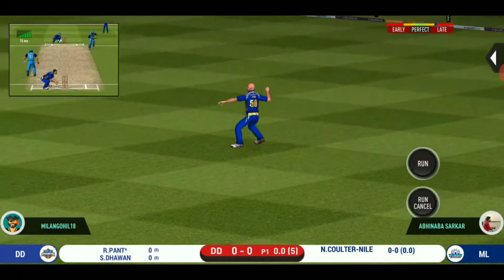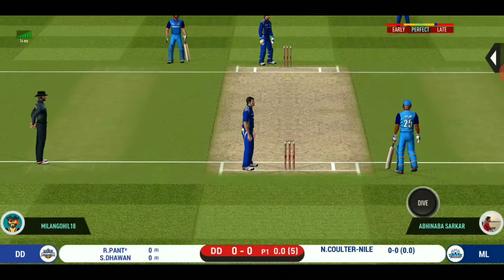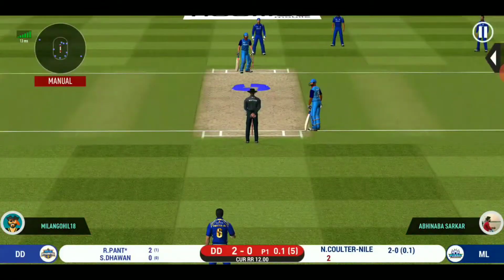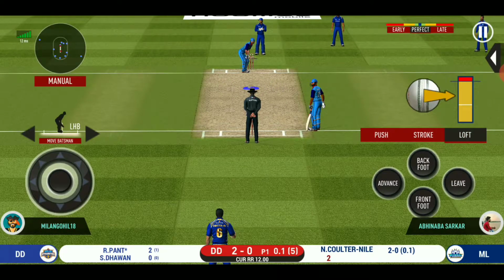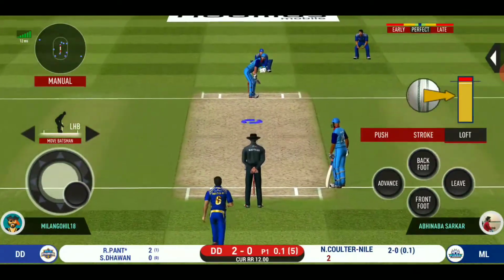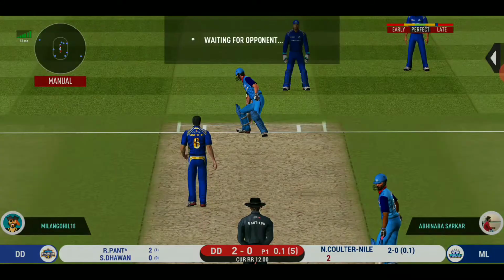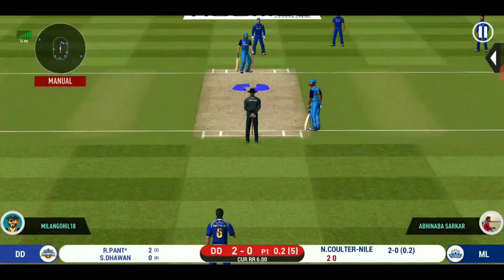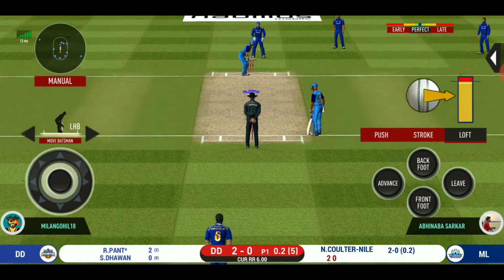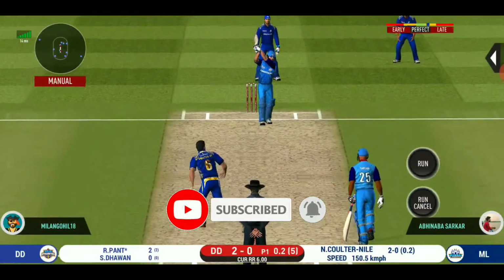Oh, shocked, but only a single. They are running hard, converting ones into twos and twos into threes. They're packed one side, making the batsmen go for shots on the other. Excellent captaincy.